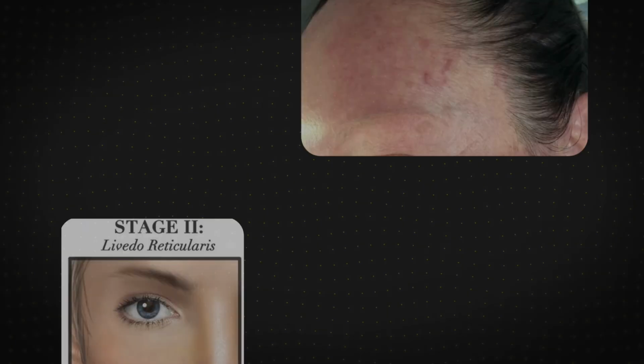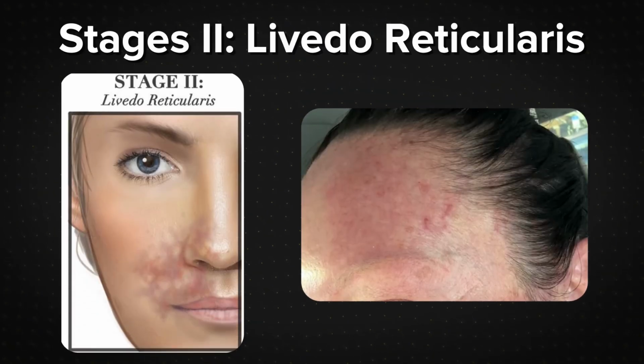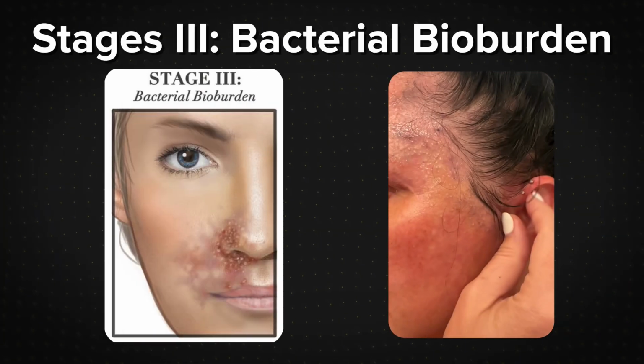We'll then progress into stage 2, which is called Livedo Reticularis. Here, venous congestion from the ongoing occlusion allows for deoxygenated blood to pool into that dermal plexus. Now, Gillian believes that this can happen from about 24 hours to 36 hours. And what you'll see is that you'll have a purplish lace-like mottling appearance, and it kind of maps out the entire affected angiosome.